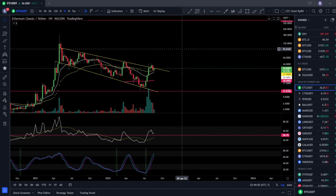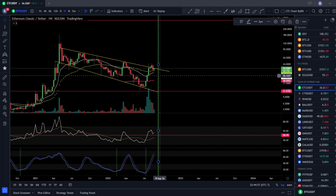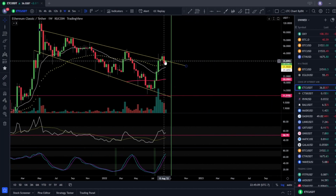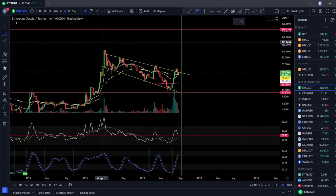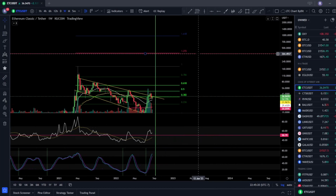What's funny is on September 15th, now here's the 12th, close enough. I'm on the weekly time frame, so I can't get to the 15th. But roughly around right here is when the Ethereum merges, which is kind of funny how it coincidentally is lining up with an Ethereum Classic blastoff. My price target from this move is based off the Fibonacci's. If you haven't watched my videos before, that price target is at the 1.272, $365.